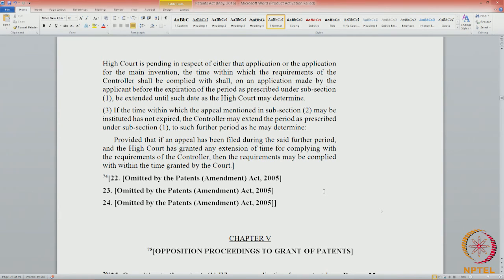21(3). If the time within which the appeal mentioned in subsection 2 may be instituted has not expired, the controller may extend the period as prescribed under subsection 1 to such period as he may determine, provided that if an appeal has been filed during the said period and the High Court has granted an extension of time for complying with the requirements of the controller, then the requirements may be complied with within the time granted by the court.